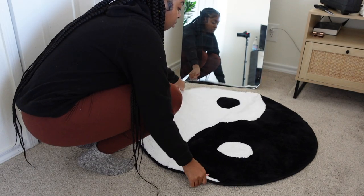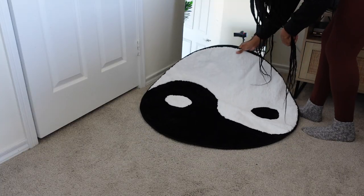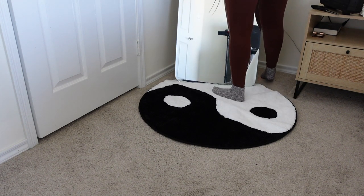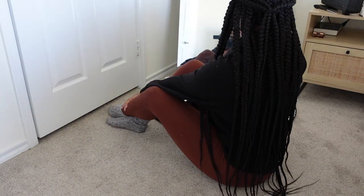The shelf that I'm putting up is from Amazon. I didn't expect this rug to be that big, but it is. So we're just going to make it do what it do, and we're going to see if it looks cute under the mirror. Oh, I think that looks so cute.